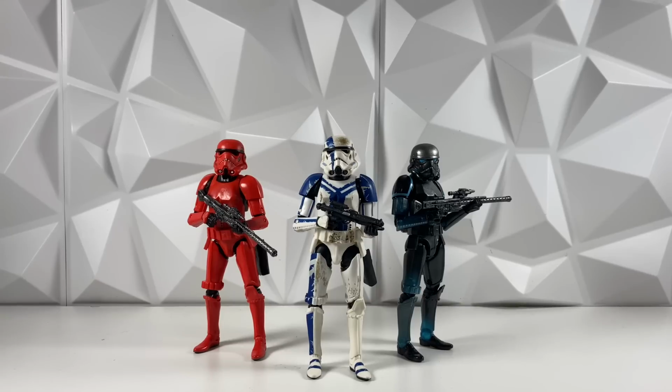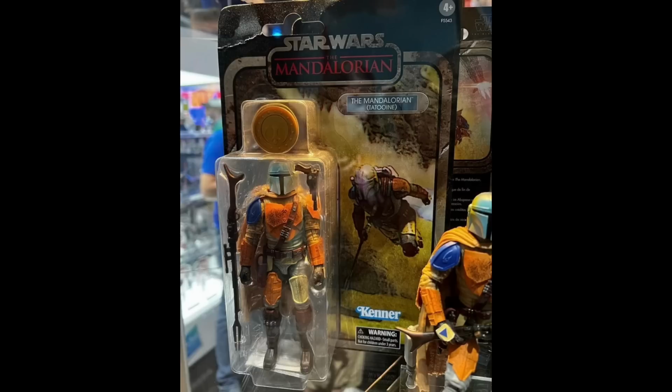Anyway, I'm going to try to go through these pretty quick. First up, we do have another version of the Mandalorian. It looks like a muddy version of the Beskar Mandalorian. It's kind of cool, I guess. It just has some random silver helmet and silver jetpack. It is what it is.